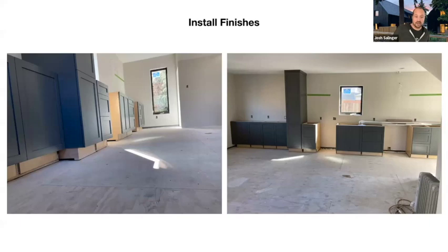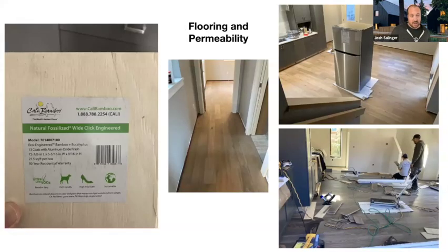And then lastly, start installing your finishes. Really, it's no different at this point than installing something on just a typical wood frame floor. So not too big of a deal.